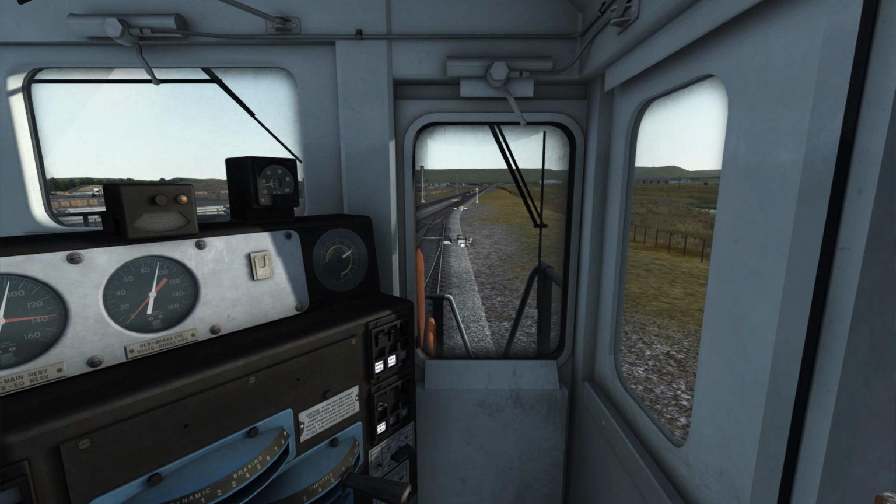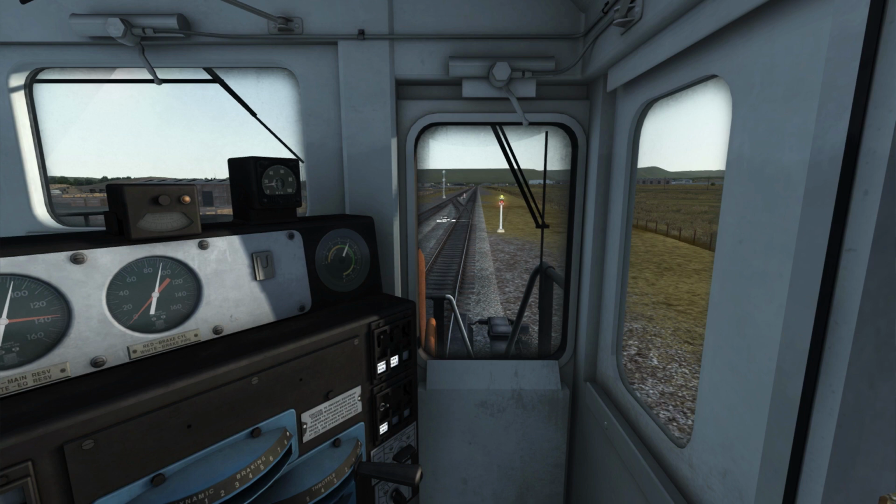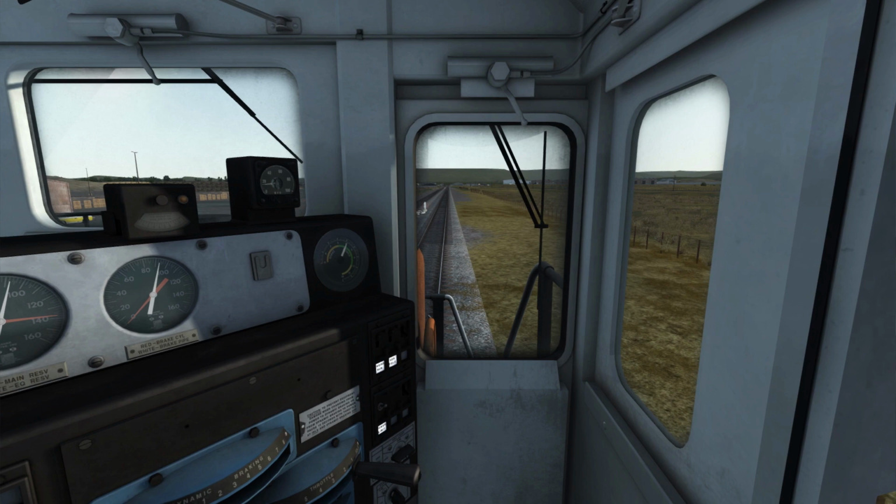I'm just cutting the power back to notch one now, as our speed is getting up towards where I think 15 miles per hour is. Just after we've joined this track here, the speed limit is actually technically now going up to 20 miles per hour. However, we won't be able to accelerate to that for quite some time due to the length of this train.